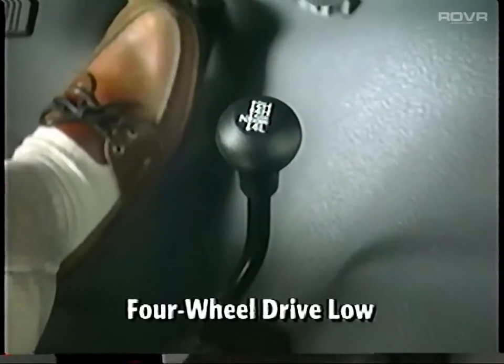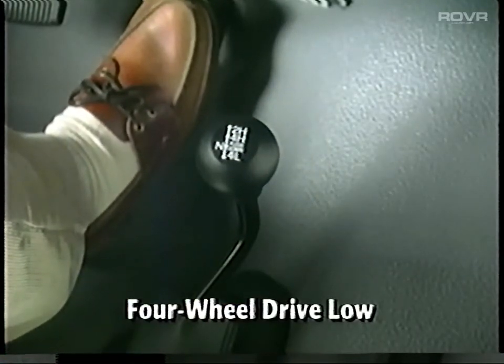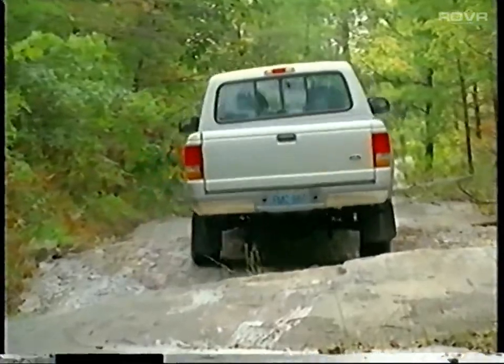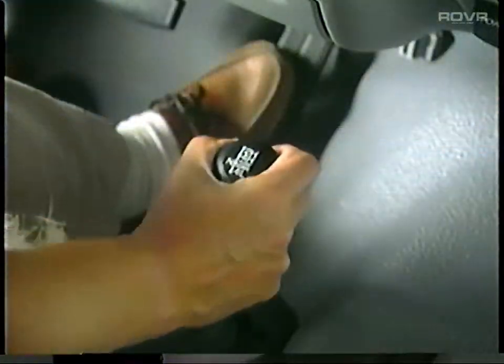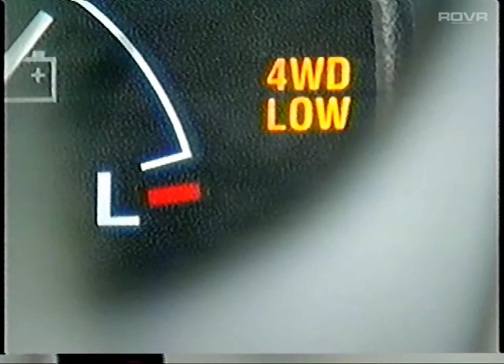And then the four-low position is when you shift into it, you get a 2.5 to 1 reduction, which provides additional pulling power and reduced vehicle speed for those situations such as off-road driving over very rough terrain where you need to keep the vehicle speed down, or pulling off a boat ramp. Now, when you shift to four-wheel high, there's a light that illuminates on the instrument panel that indicates that you are in four-wheel high position. When you complete the shift to four-low, there's a light that indicates that you're also in four-low.